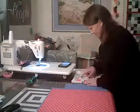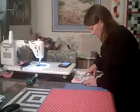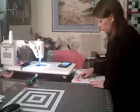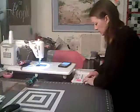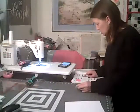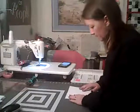Why not, right? All right, so where are we at? We need light 3 1/8. I guess the blue will be my one color. I'll use blue as the medium and red as the dark. That's what I'll do. All right, so let's start with my light. I need 8 3 1/8 inch pieces. So let's go to 3 1/8 and cut 8 of them.